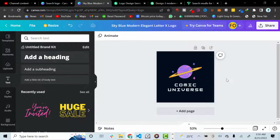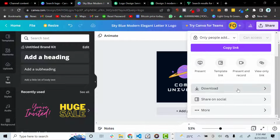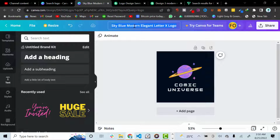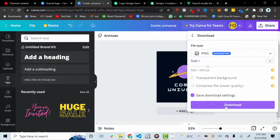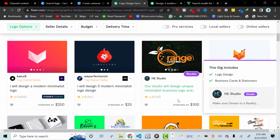Then when you're done, you click on share to download. You can share with people as templates, or you get the email address and share to the person, or you just download a PNG, right? So just save the name. So here is Sky Blue, so you can put Comic Universe. I'll define the name, then click on share and download. When you download it, you go back to your Canva and you submit the order. It's as simple as that, guys.